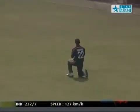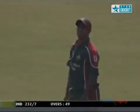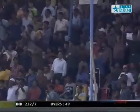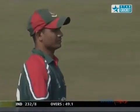Now then, fielders coming under it. The catch should be taken, it is. Always on the cards in the end overs when you look to clear the boundary. Mushfiqur Rahman takes the catch, and Ajit Agarkar is out for a very quick and well-made 25.